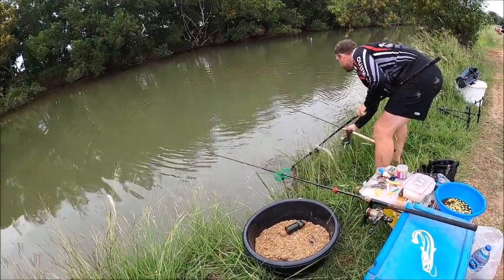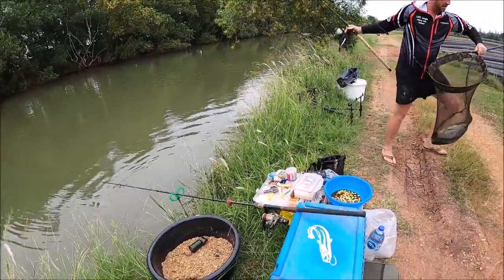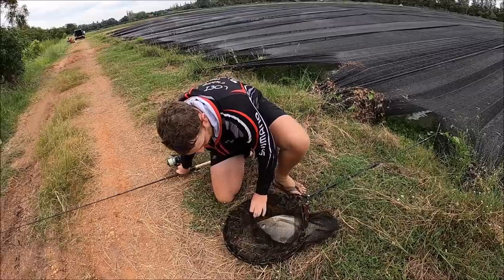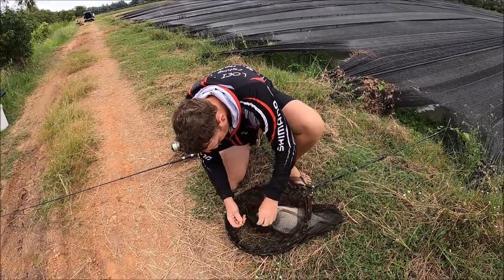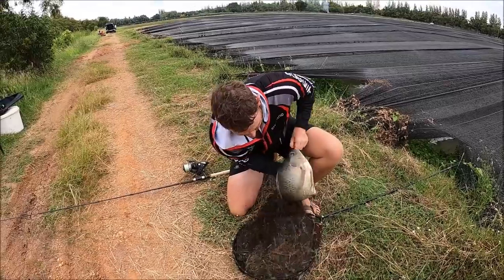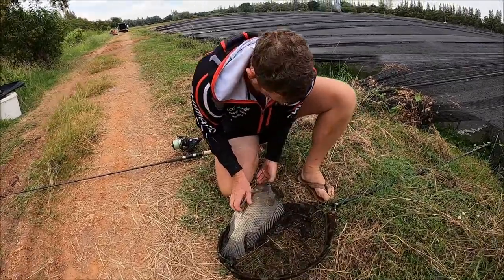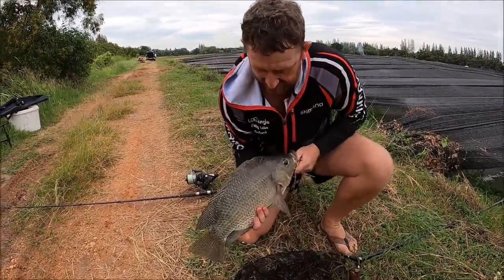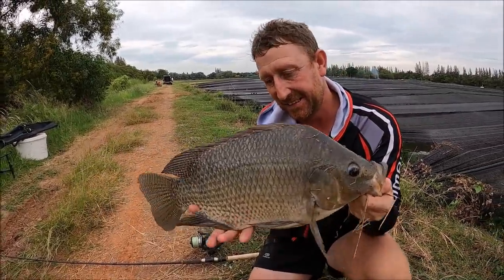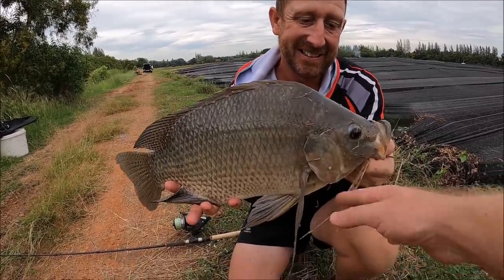Biggest tilapia. Oh, cool. Fish about 2 pound, maybe. That's a big one, isn't it? An escapee. I'll chuck it back in there. Look at that. So spiky. Fish about 2 pound. Lovely. Get a nice still off there as well. The freeze frame. Lovely. Cheers.